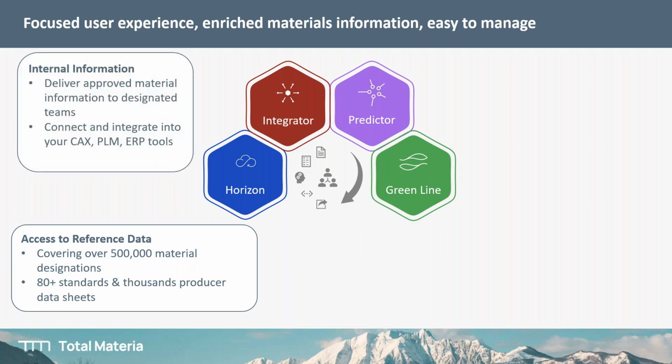So this is Horizon and the Integrator, where you'll be able to create your own internal data management system. So you can easily connect into your simulation software. We're already providing over 28 different simulation supports, direct data export, and PLM, ERP tools. Whatever you use, we have a connection and we have an answer to solve your connection problems.